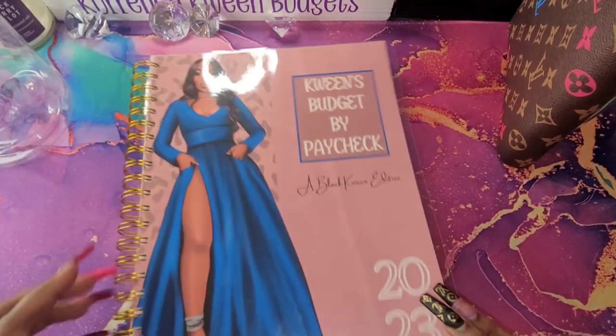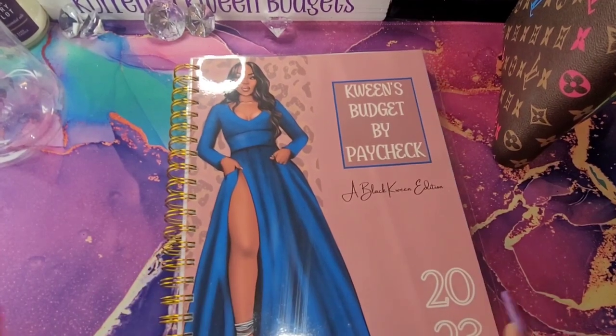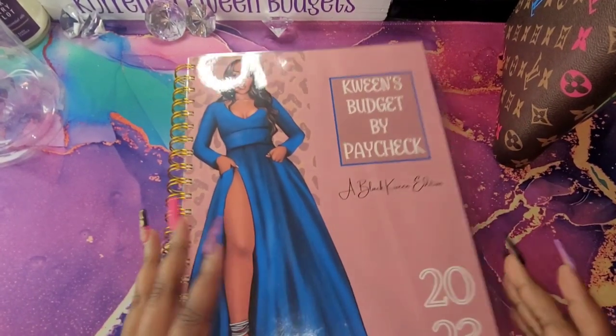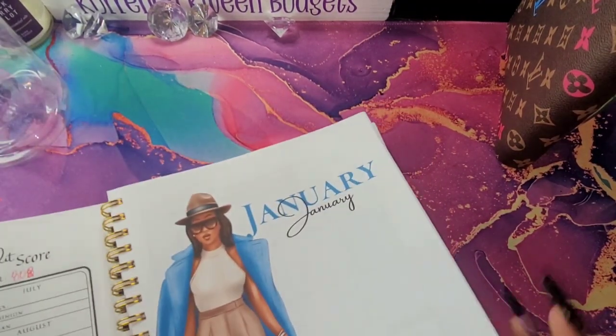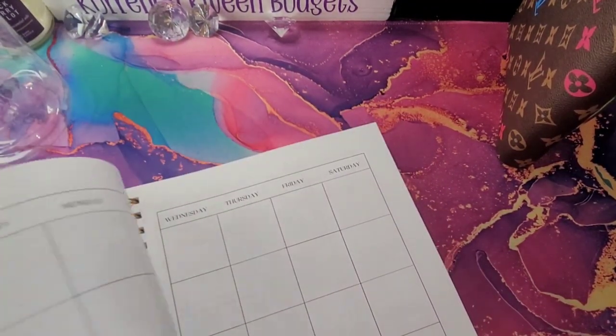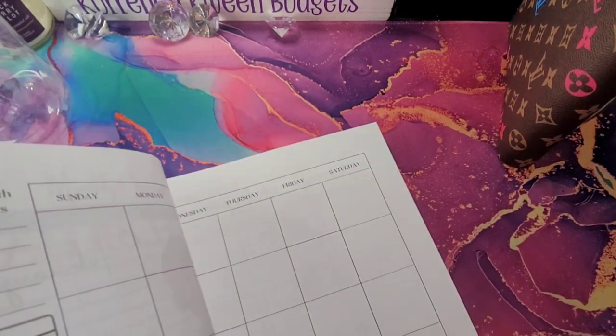All right, guys, so we will be using my Queen's Budget by Paycheck to tally everything up that I saved for the month. I hope everyone is doing good. So let me get to this back here.